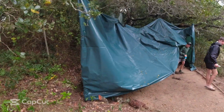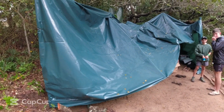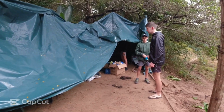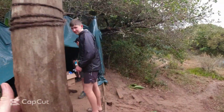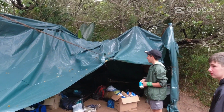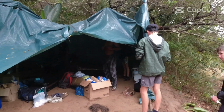Right, this is our second shelter. I'm not overly convinced about this one, but hopefully it was more practical than it is aesthetic. Not the prettiest looking shelter, but it may have held up. They've gone for a little bit of a different structure, got nice and high on their roof and given them some space. So boys, how did we hold up in the rain?